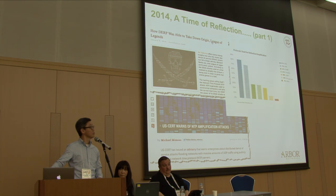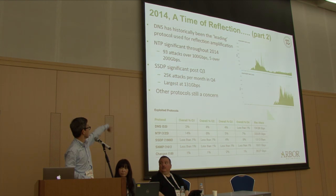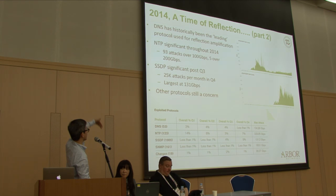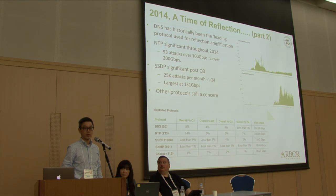And on this graph, I want you to take a look at the table here. The breakdown, now, this is the worldwide data. The next slide, I'm going to show you the APAC data. So look at the trend: DNS actually decreased a lot and got replaced by NTP. And you see Q1, Q2, like 14% of attacks are NTP.